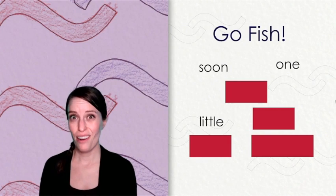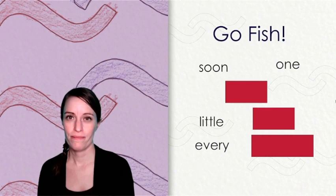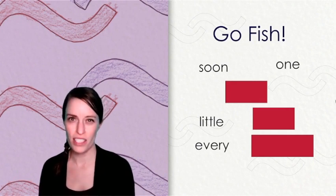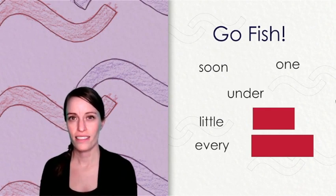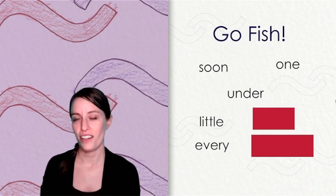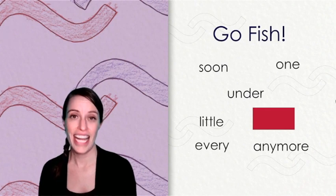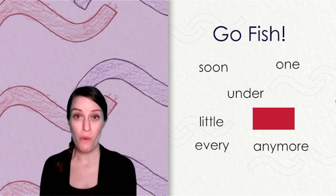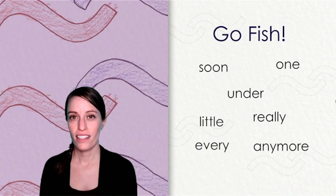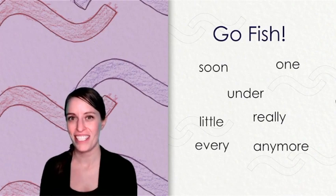Little. There are a few more words to catch. What's this one? Every. Cast out your net. See if you can scoop more than one word. What's this one? Under. And this word? Any more. Cast out your line one more time. Reel it back in, and what did you catch? The word really. Nice work fishing for and reading those high frequency words.